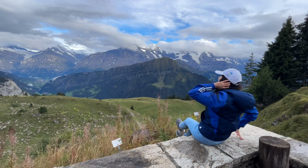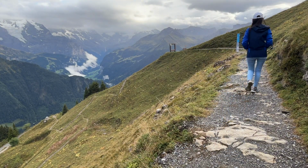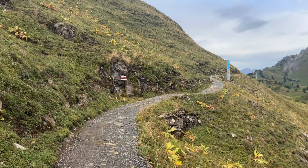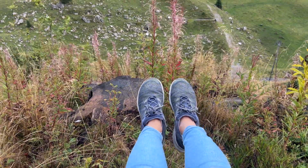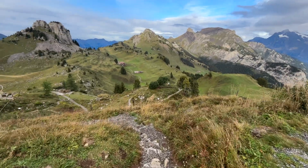The Schynige Platte is a paradise for walkers and a starting point for many memorable hikes. Once you arrive, you can head above the summit station and join an easy circular route, promisingly dubbed the Nature's Cinema. For intermediate hikers, you can go even further towards the Daube viewpoint or all the way towards Faulhorn.